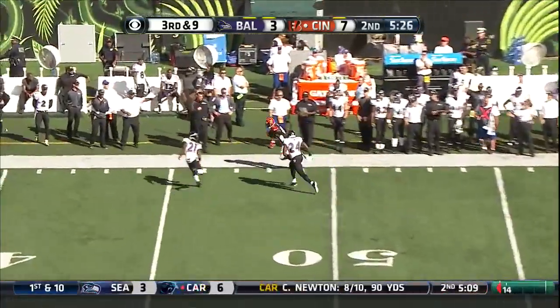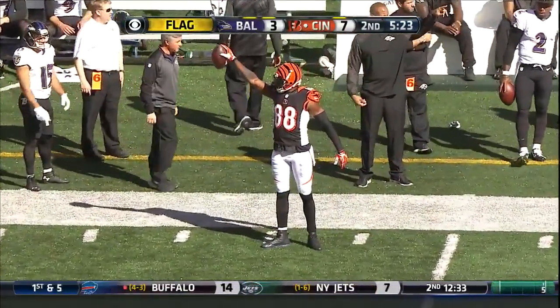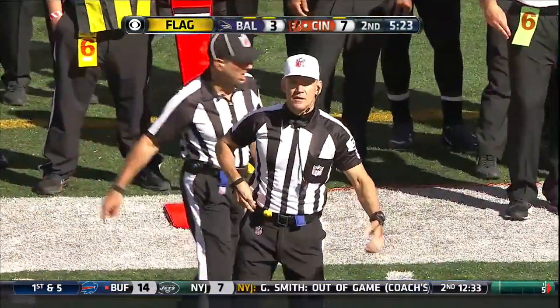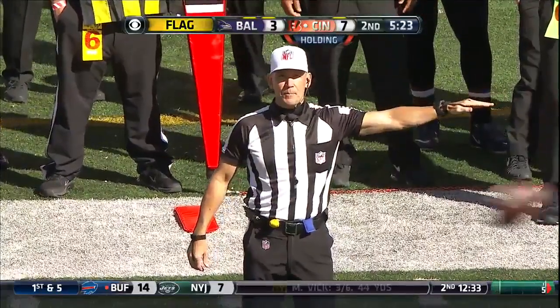Dalton throwing, and that's complete. We got a penalty marker down. The play goes across midfield and out of bounds at the 47 of the Ravens, but let's check the flag. Greg Little on the receiving end. Holding. Offense, number 71. 10-yard penalty.